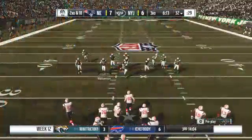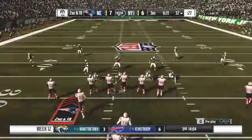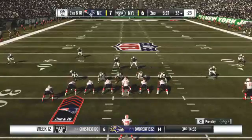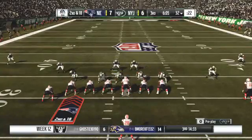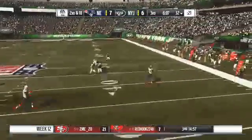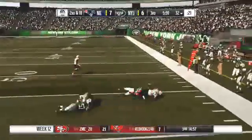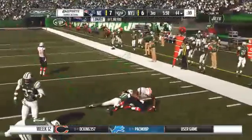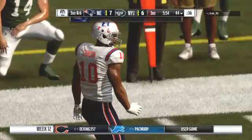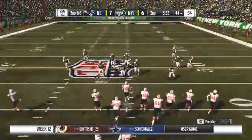So that complicates things a bit here. 18 yards to go now on 2nd down. Here's Brady. That's complete. It's Gordon, and he'll get up near the 45. They'll spot it at the 44. It's a pickup of 12, and that'll set up a 3rd down.